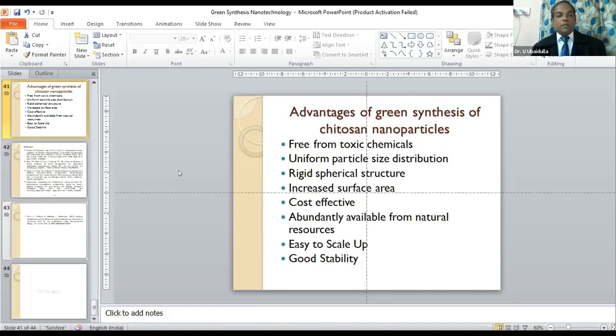So finally, we can conclude as follows. For green synthesis of polymeric nanoparticles, we can use either chitosan or some other polymer to develop the nanoparticle. That nanoparticle may be good, stable, and better at controlling the drug release when compared to existing ones. So I urge all the scientists who are present here to try to develop drug release dosage systems using green synthesis technology. It may be helpful to improve the quality of your nanoparticles.